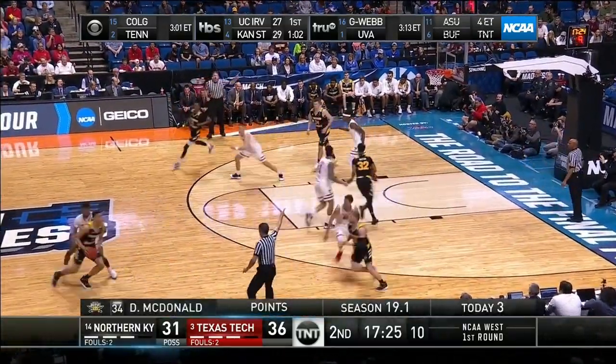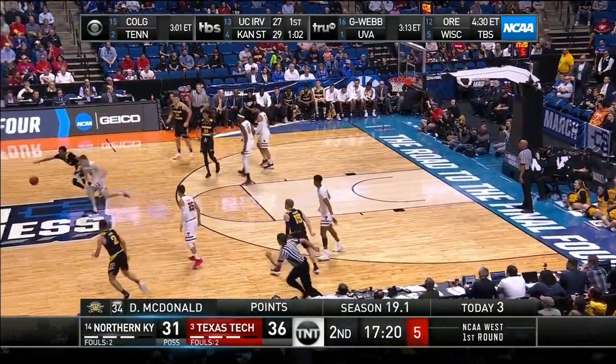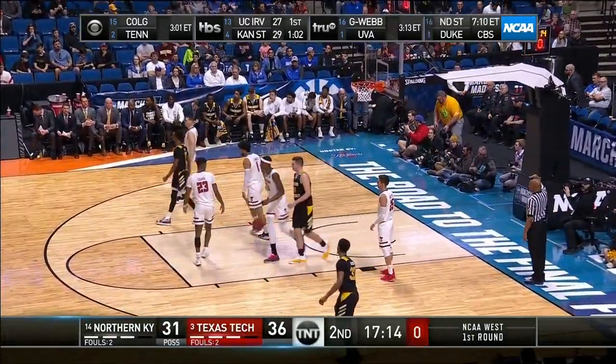Ten on the shot clock. Texas Tech again doing another good job defensively. And Sharp trying to get it to Tate, almost threw it away. Going to have to hurry. Two to shoot. Got it away, but it's an air ball. That's a shot clock violation.